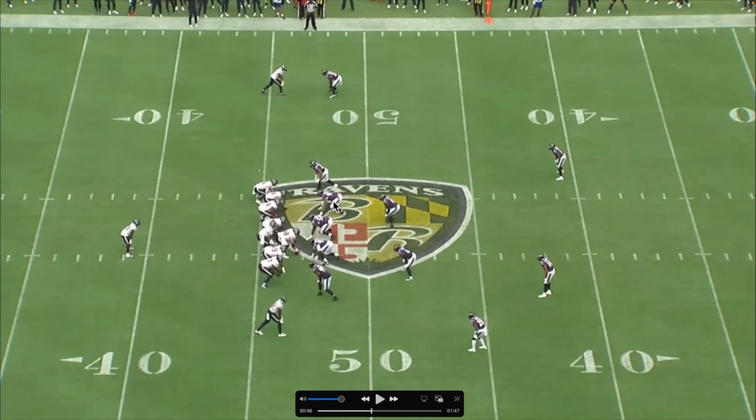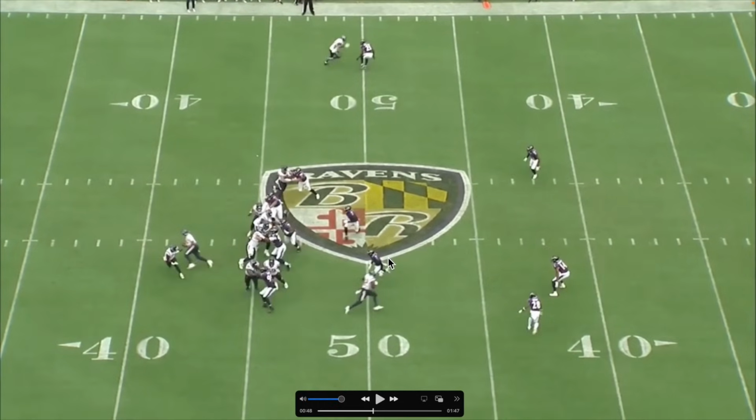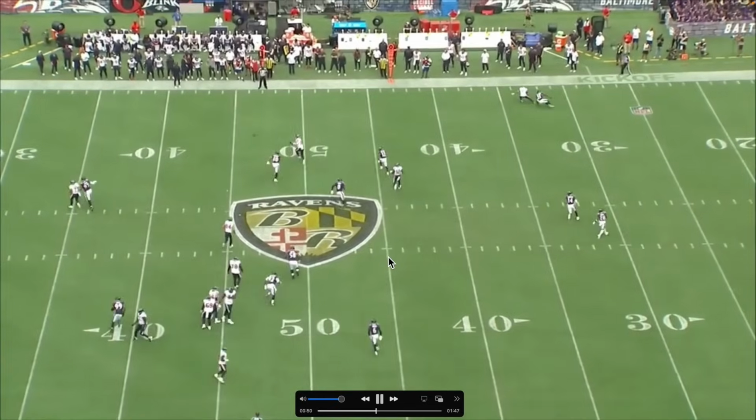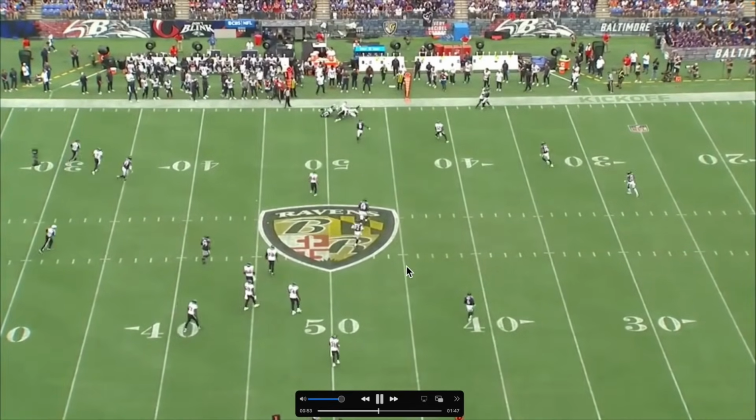So the two guys to watch on this play are the outside linebacker right here and the middle linebacker. They're both going to get sucked in. Great play call right here. Dalton's going to catch it, gets a few yards after the catch. Good stuff. Let's keep it going.